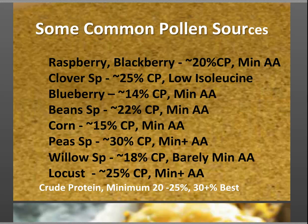Clover, I'm going to mention this again later, but one of the things that you can pretty much count on is that plants in the same grouping, like legumes, tend to have similar kinds of both nectar and pollen in terms of quality. So you take a look at clover and beans and peas and locusts, and they're all good in crude protein. So any of the legumes that you can get your bees near, you can pretty well figure out that they're going to do okay. Blueberries, not so good.